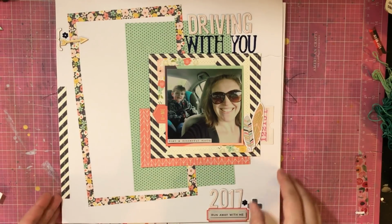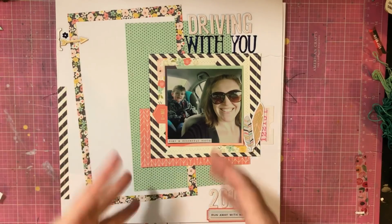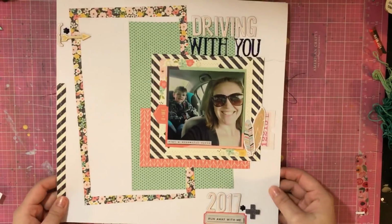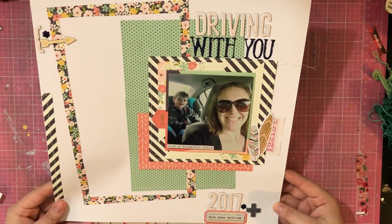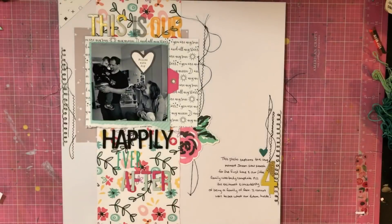I don't have journaling on this. I haven't added it. I meant to, and I didn't know where to put it, and so it doesn't have any. But I guess not every layout has to have journaling. I'm a big journaler, so it's hard for me, but I like this one a lot as well.